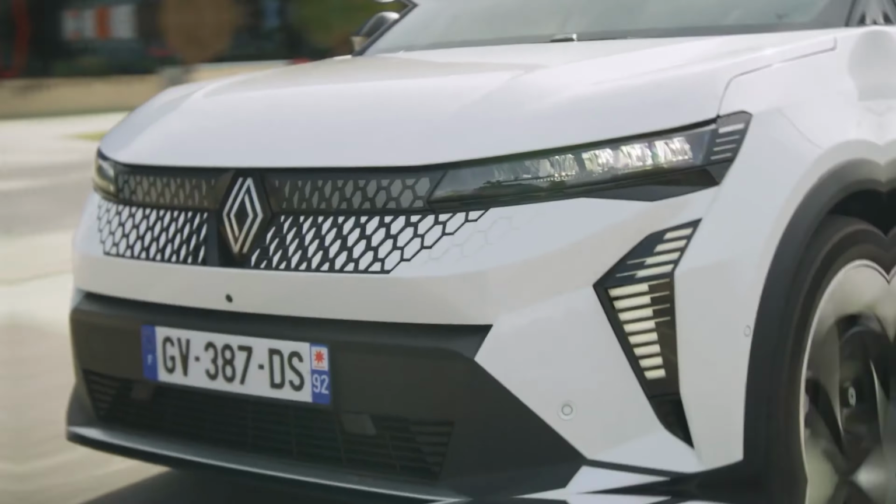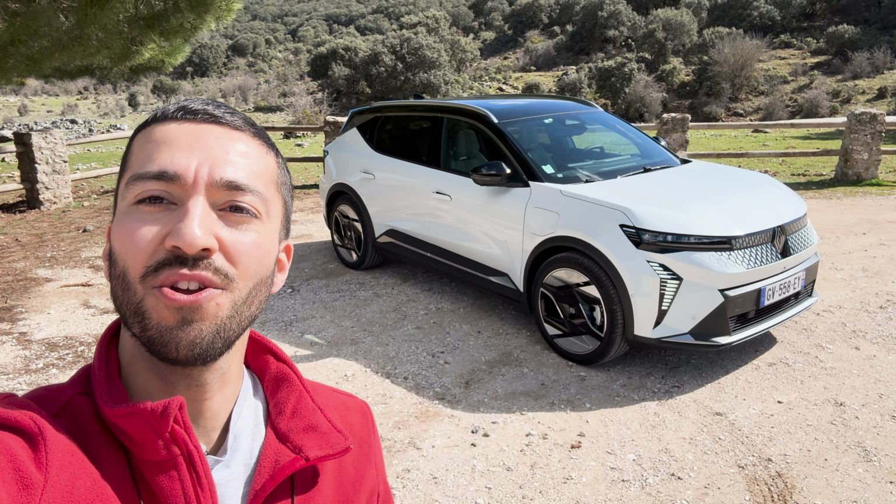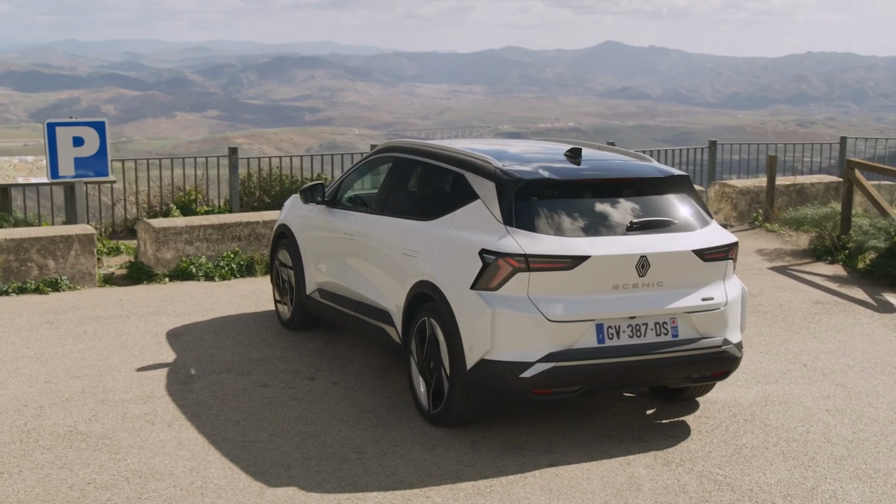Oh look, the new electric Renault for 2024, and it's not the 5. Instead, this is the new Renault Scenic. Yes, it's no longer an MPV. Renault has turned it into a mid-sized crossover.